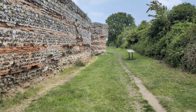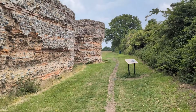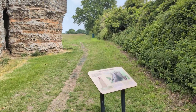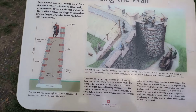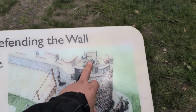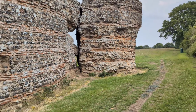The camera doesn't really do any good to show you how tall these are, really. I'm gonna guess they're about 15 foot, maybe, give or take. And there you go, there's actually a board here of the bastions. So there you go, gives you some idea. You've got your bastion on there, you've got your wall here. You got your guys up there with a ballista. And you can see how they were an added feature, look, and how they were keyed in.